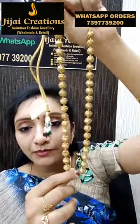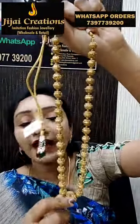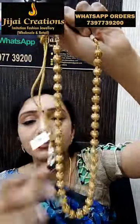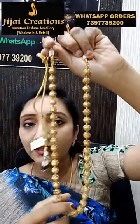So this is a very beautiful mala, superb piece, ma'am. Full of carvings irukku. It's all gold antique finish, full and konja antique finish la irukku. This is priced at 1030, with the earrings. I'll wear and show. This is a beautiful piece with 22 inches or 24 inches. Unga height ku thagunda maadhiri irukku, madam.